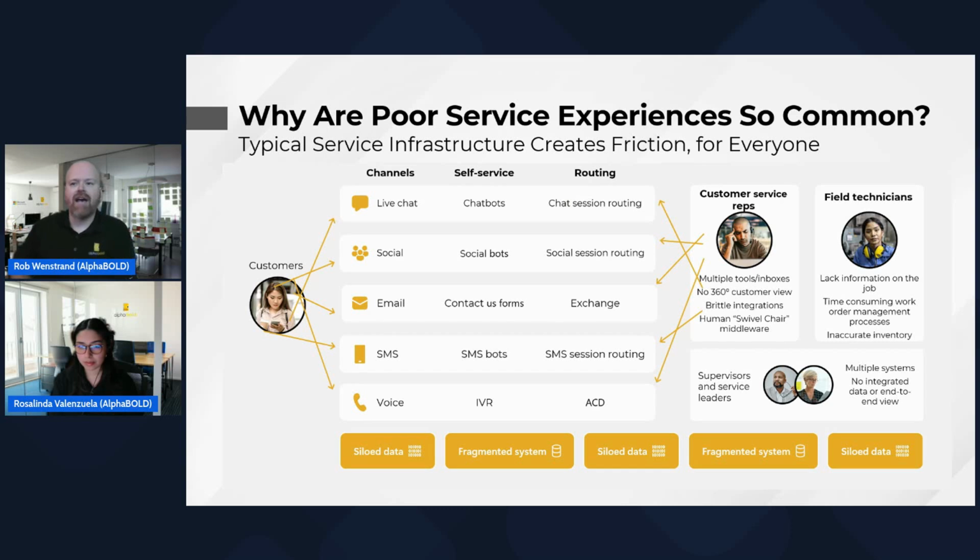Well, let's take a look at a typical service organization. We have a number of different channels. I'm going to go ahead and use my cursor here to point it out. We've got live chat, we've got social, email, SMS, voice, and most of our customers are using these different channels with different pieces of technology. They may have a chatbot application, so the customer service rep needs to have that piece of software running. You may have some social bots, but the handoff between the social bot and the customer service agent oftentimes leaves much to be desired. There's, of course, contact us forms.